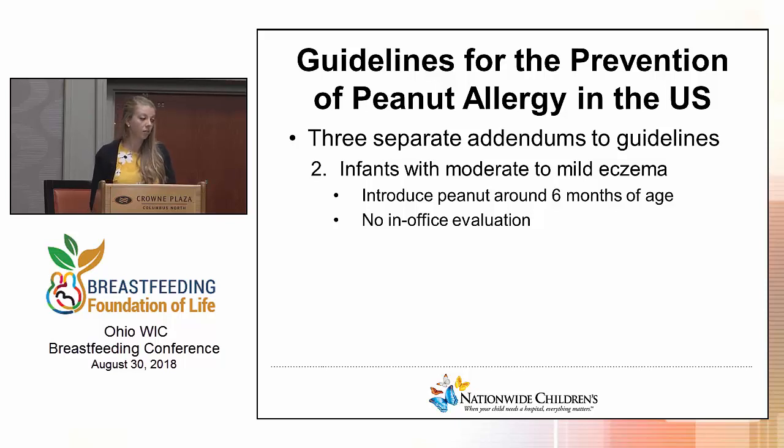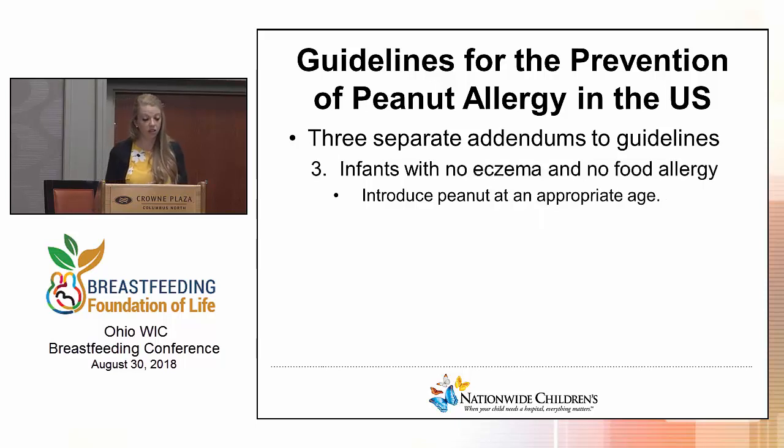For infants with moderate to mild eczema, they recommend introducing peanuts around 6 months of age, and you don't need to have an in-office evaluation. And for infants who don't have any eczema or food allergy, you would want to introduce peanut when it's age appropriate. So introduce normal solid food and then work peanut into that.